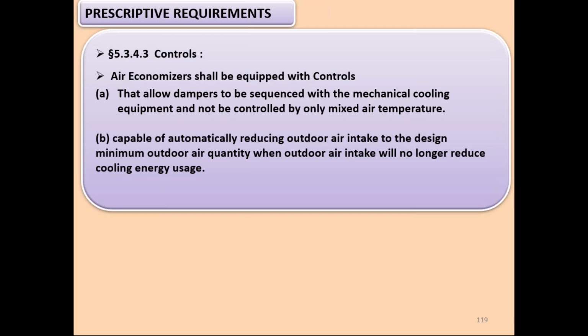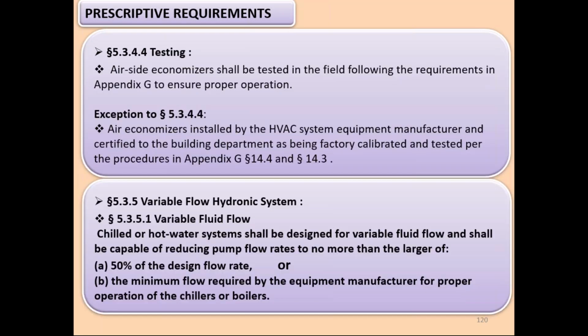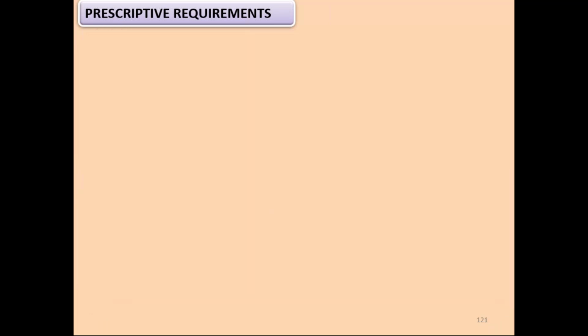All air side economizers will be equipped with controls that allow the damper to be sequenced with the mechanical cooling equipment and not controlled only by mixed air temperature, and capable of automatically reducing outdoor air intake to the design minimum. Then all these air side economizers shall be tested in the field per Appendix G for proper operation. And variable flow hydronic systems, where chilled water and hot water shall be designed for variable flow, to be capable of 50% of design flow rate, or minimum flow should be more than 30%.